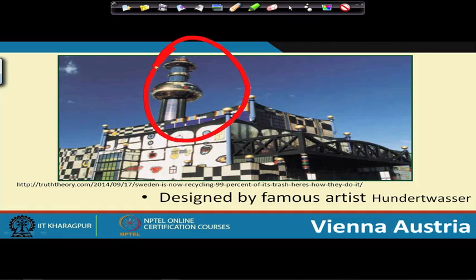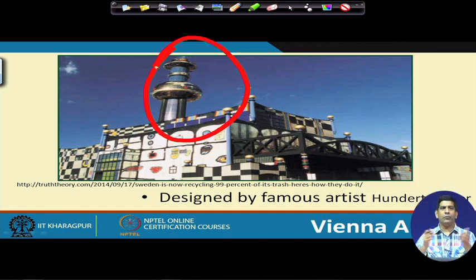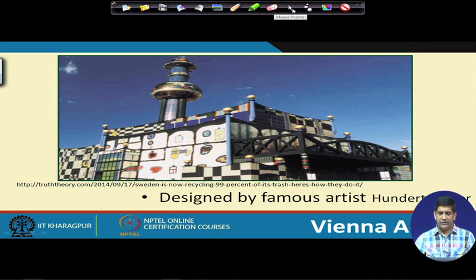You can see it's made very beautiful. It looks very nice. It's very close to a residential neighborhood, but people appreciate this, and the air pollution is so low. The air coming out is pretty clean, so it meets all the air quality standards.